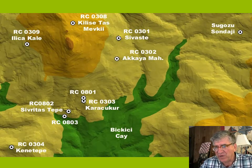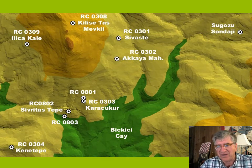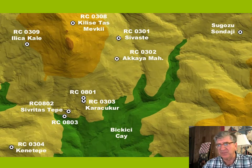Just another view, and we're going to focus on two in particular. You can see it there, RC, Rough Cilicia. 0303 means the third site we found in 2003. And then RC 0802, Sivritas, second site we stumbled on in 2008.